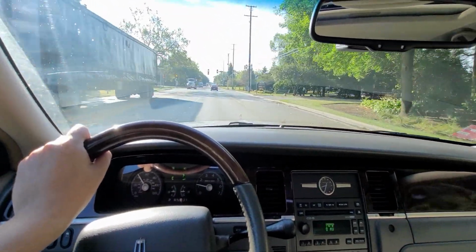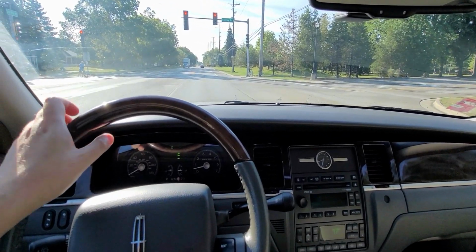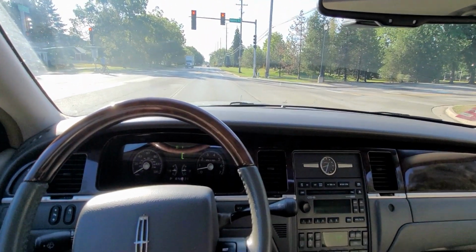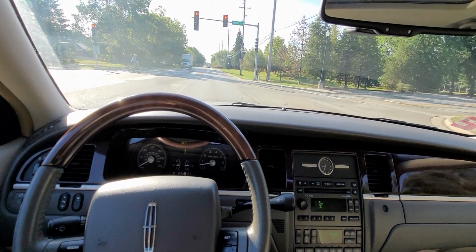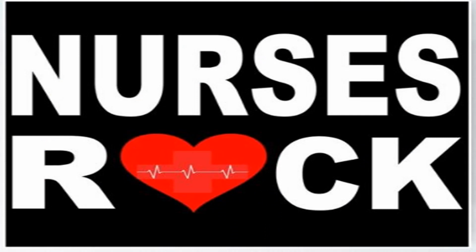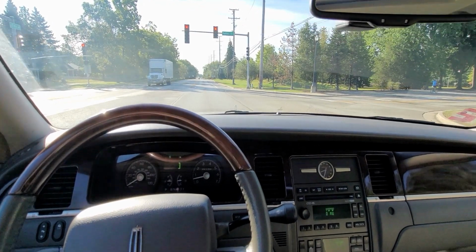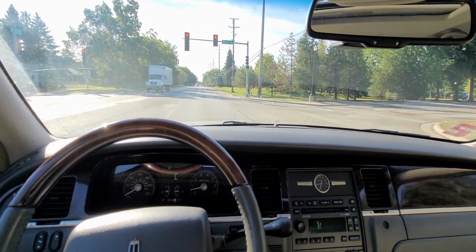And I called my good old friends at 3C Automotive, and I'm going there to check it out. First of all, I'm going to swap this car for my wife's Forester. She's at work, and she's a nurse, super proud of her. She works really hard, especially during the pandemic. So we're doing a little swaparoo because I have some extra time off, and then we're going to check it out.